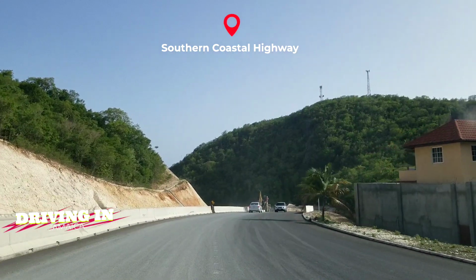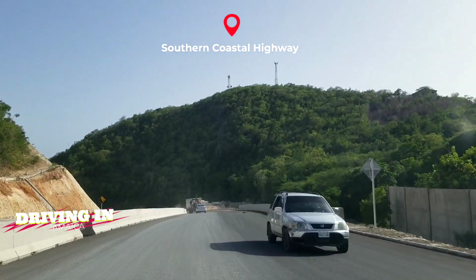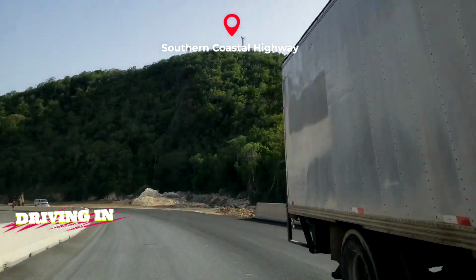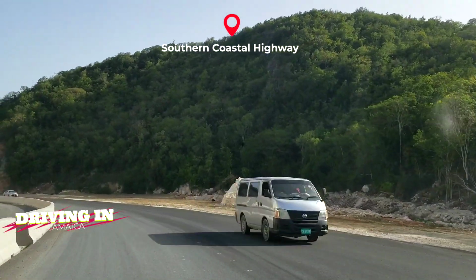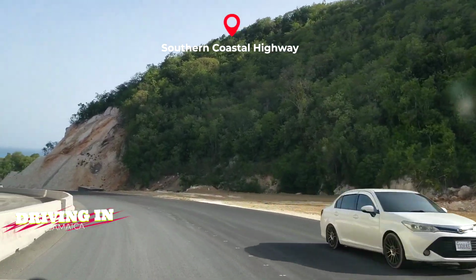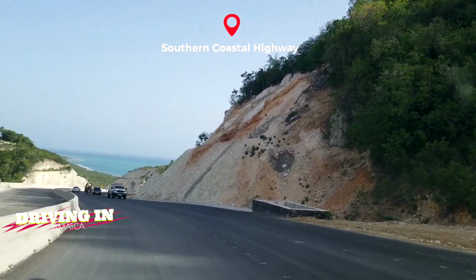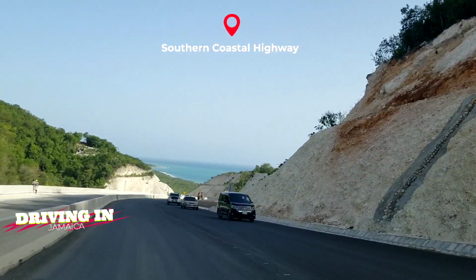Today we are driving on another finished section of the Southern Coastal Highway. This section is between Albion Heights and Grand Spen, or another marker would be between Mesgo Gardens and Grand Spen. This section that we're driving on here is a new alignment. So from Albion Heights to Grand Spen, the road goes through the hill. It was a new alignment that was done.